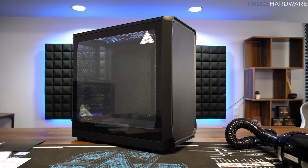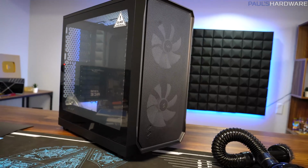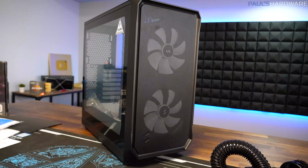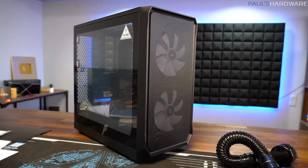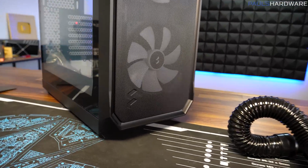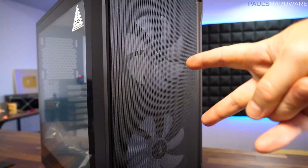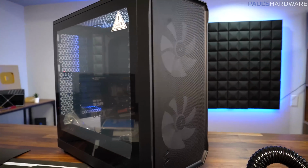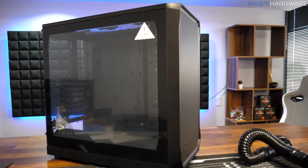All right, so we've gotten a lot of our components unboxed and everything, and we're taking a first look at the case, the Focus 2, successor to the Focus G, and first impressions are pretty good for me. Again, this case is gonna cost you $70 to $80 MSRP, and that's a pretty nice price for a case that has nice ventilation across the front, includes a couple 140mm RGB fans, at least for the $80 version. Nice tempered glass side panel as indicated by our little warning label right there.